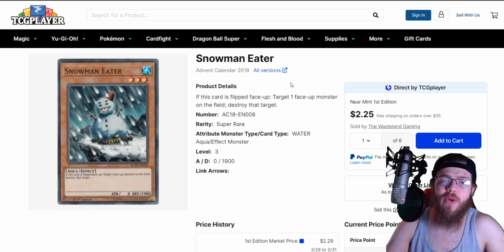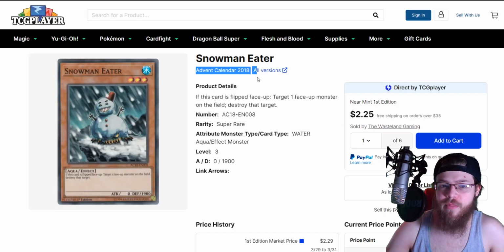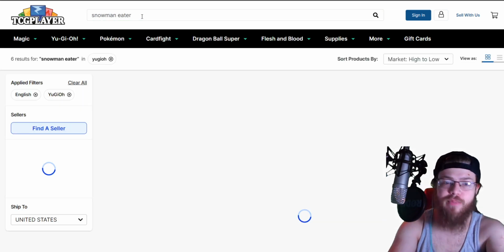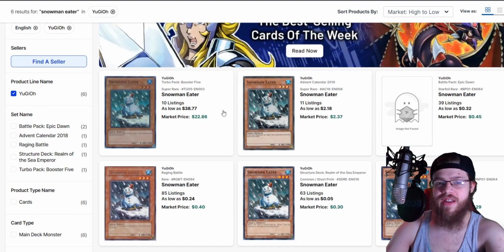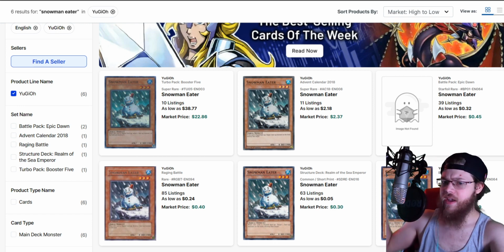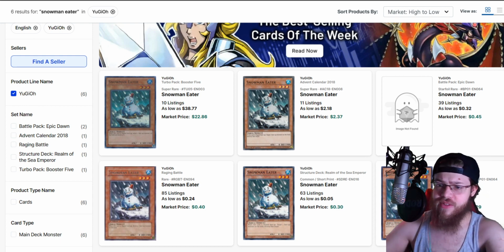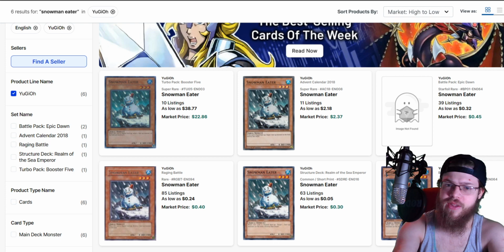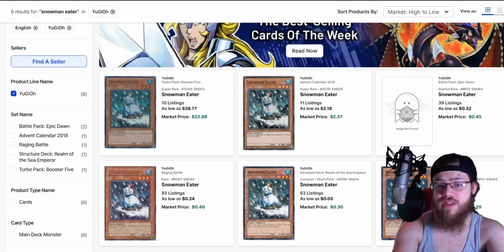Next, we have Snowman Eater, the Advent Calendar Super Rare. Now, if you guys know Snowman Eater, this card is pretty cool for a lot of formats. In any format where water, like Mermail stuff, is good, this card sees play. This card also just sees play in the sideboard of anything that plays the Ab-Zero Miracle Fusion stuff. It's kind of a better side than maybe something like Jujutsu Master and stuff like that, like other set guys that do something good. But yeah, Snowman Eater I think is a really cool penny stonk.